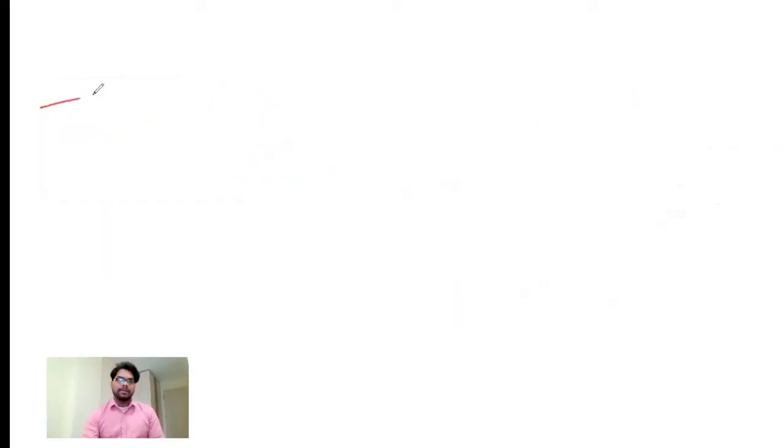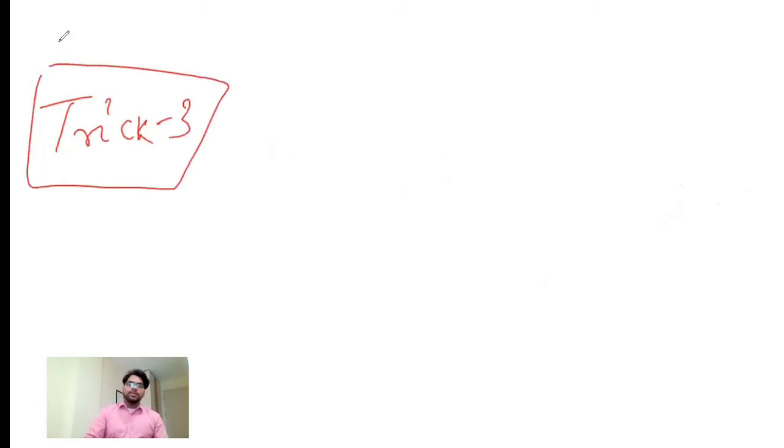Number 3. Trick number 3 is for the sum of square numbers. You have to find answers for the sum of squares, and also squares of odd numbers. Let's suppose here, let me write it. The sum of square numbers, how do you find it?